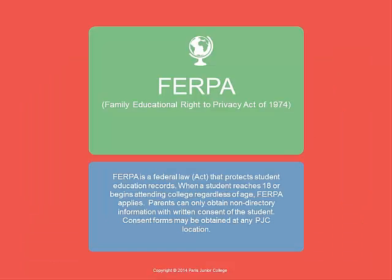FERPA stands for Family Educational Rights and Privacy Act of 1974 and is a federal law that protects student education records. When a student reaches the age of 18 or begins attending college regardless of age, FERPA applies. Parents can only obtain non-directory information with written consent of the student. Consent forms may be obtained at any PJC location.